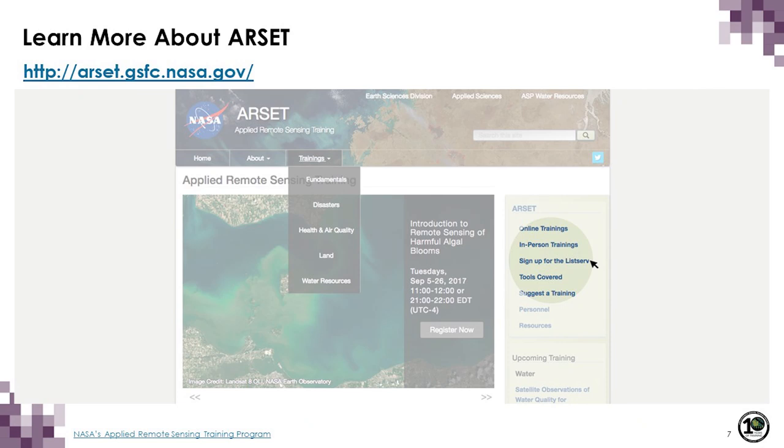The ARSET website is given here with more information. As you can see, there are fundamentals of remote sensing trainings. Also, there are disasters, health and air quality, land and water resources trainings. Online as well as in-person training information is available from this website. And we also have a listserv which you can join to stay informed about ARSET activities.